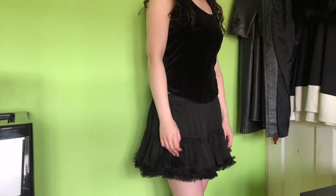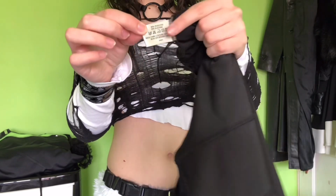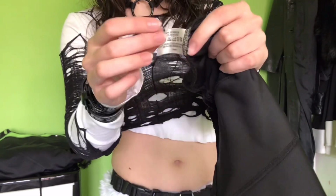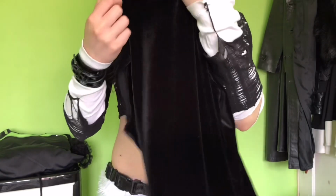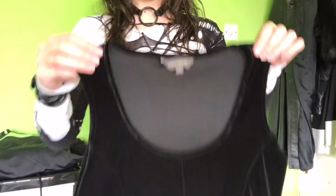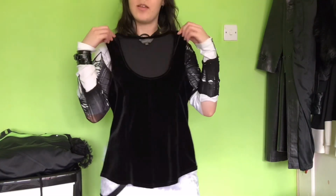And it's by Atmosphere. It does look like it's a little bit of an older item, just judging from the style of the label and the colour of it. And this is a size 10, and I was very excited when I learned that this was only £1, so that was a great find.